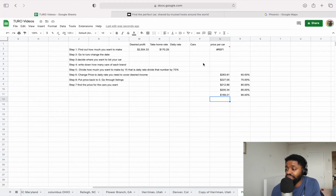So right now we're on a 75% plan. So that means that, let's say we're going 75%, we would have to do $227.05 as our daily rate for the car.